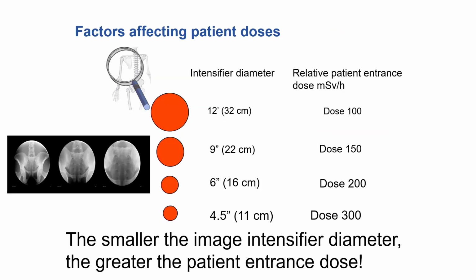Remember, we talked about magnification, and magnification can impact upon patient dose. So as we magnify the image, we get a greater dose. We can see the dose of 100 at a 12-inch or 32 cm magnification is increased up to 300 using a 4.5 or 11 centimeter magnification. The smaller the image intensifier diameter, the greater the patient entrance dose.